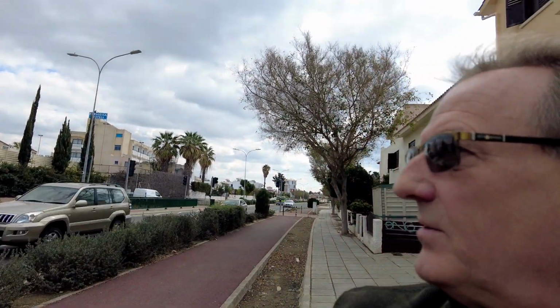Well, this morning we're going to go for a walk from Paphiessa, which is next door to the King Jason Hotel, so the Paphiessa Hotel, down to the seafront. So if you'd like to join us, please feel free to do so.